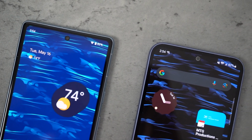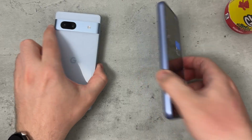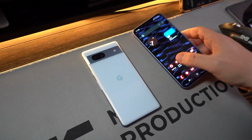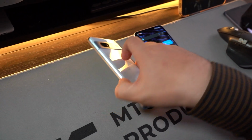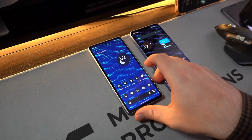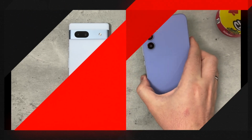But overall, for me, you can give me a phone without wireless charging, but if it has great battery life, I'm going to be choosing that. And in this case, I'll be choosing the Galaxy A54, especially when it comes to battery life.